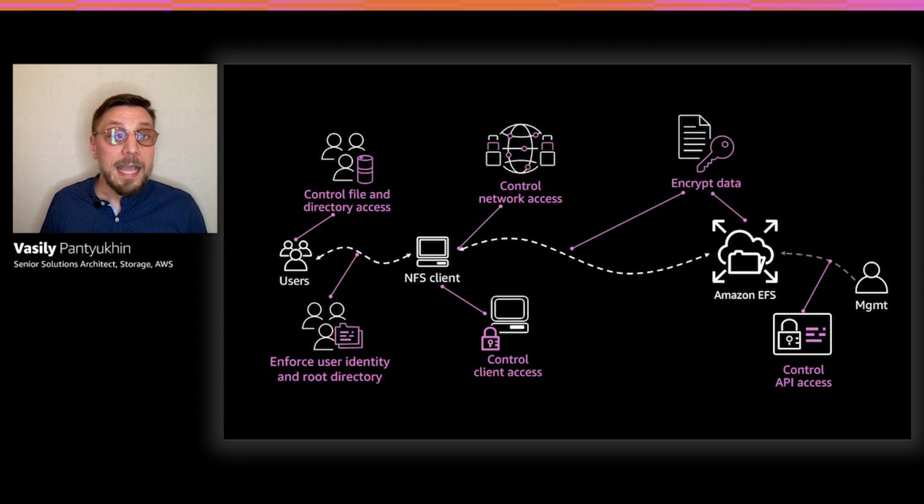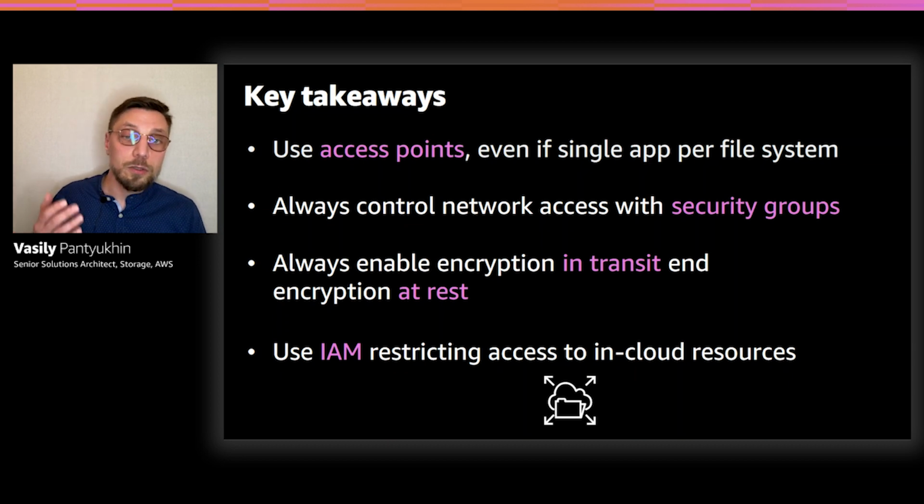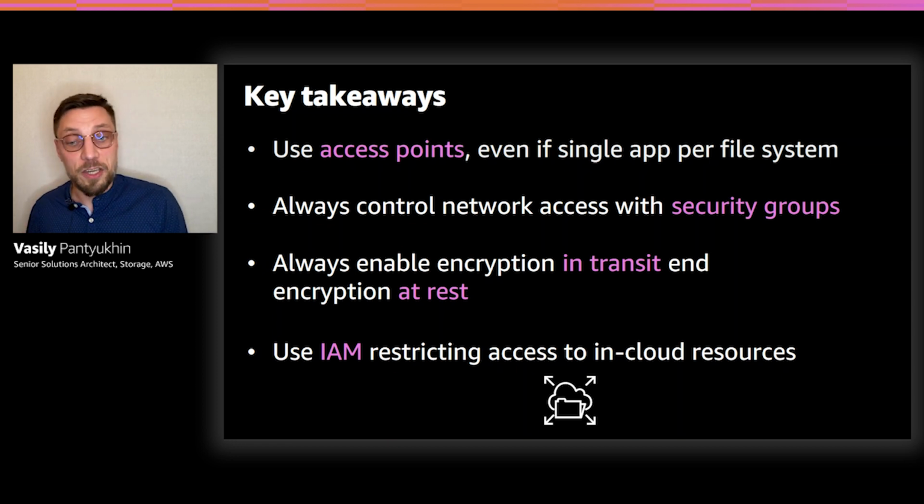And if you ask me, what are the four major takeaways we need to remember after this session? I would say the first one would be access points. It's a really great and powerful thing. I suggest you use access points even if a single application per file system is used, because it gives you a very granular, very powerful level of control.